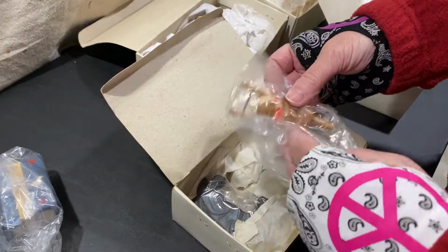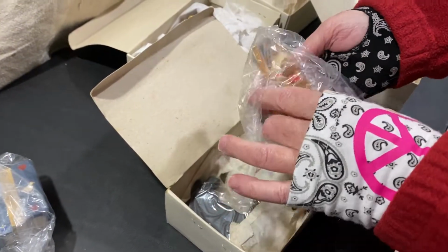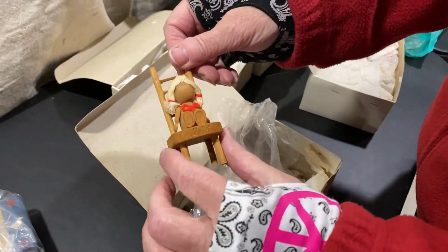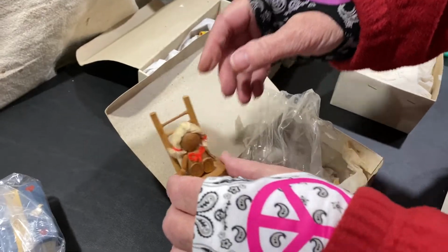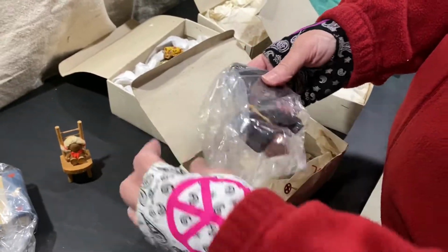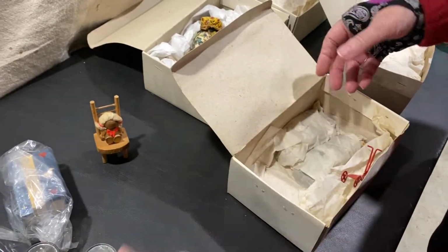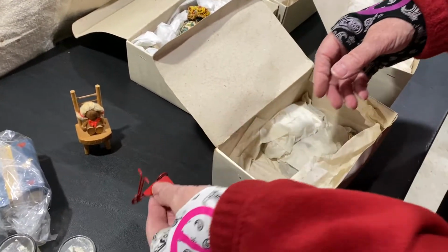I remember this little girl. This is one of my favorites. Probably still has dust on it from the 70s. Vintage dust. There you go. Little wood girl, dolly on a chair. I painted this little cow. I'm not going to take it out of the bag right now. Another little miniature food can. Well, not really miniature, just small. Little scooter.